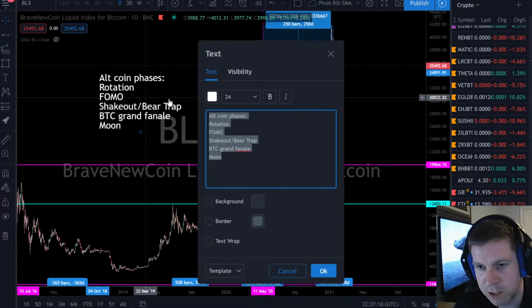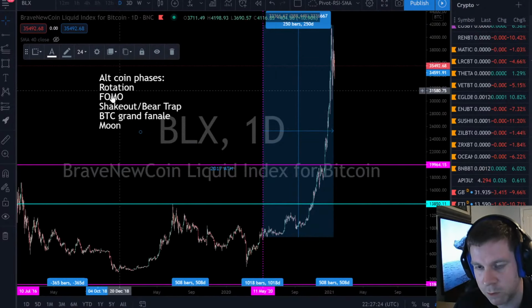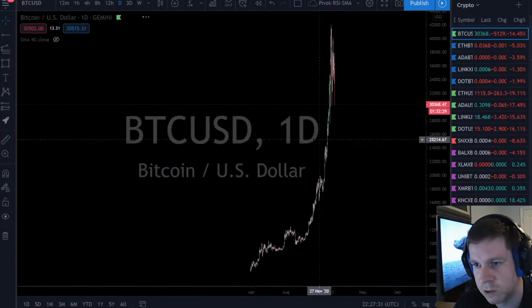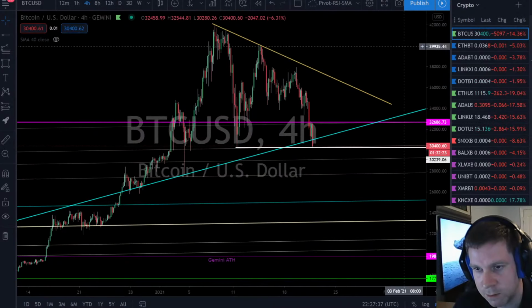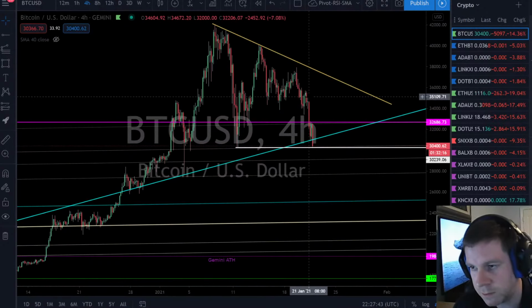So for this rotation and FOMO phase, we're probably looking at the first quarter for these two to play out, right? So this month is more the rotation, and then FOMO should start probably next month when Bitcoin gets back out of this wedge, assuming we hold up here. When Bitcoin makes its next leg up after consolidating, that's when the FOMO should kick in. So that's probably next month. So we're in the rotation phase right now still.